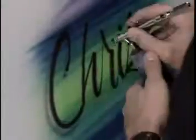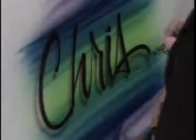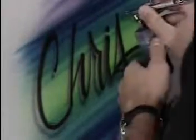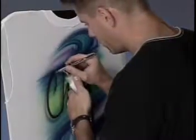Another drop shadow. Nice and easy. Remember, when you do that, you've got to step away from your surface. You can see how far back my brush is compared to where I was when I did the lettering, which is up here. When I'm doing the drop shadow, I'm at least 3-4 inches back. It's going to create a lot softer look for you. Highlights are the last stage that we're going into.